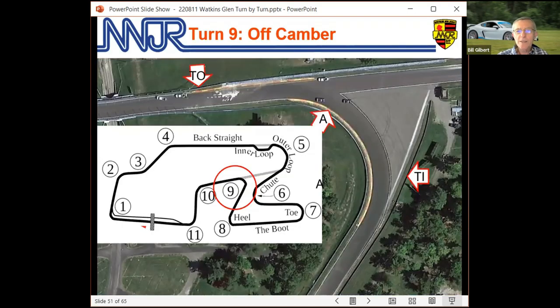Same thing applies even more so to the off camber, which is the mirror image to the left of the previous corner. The difference is there's a hill here, and then the track flattens out. You can see where the corner reconnects with the straight section that the NASCAR guys use. And that's why it's called the off camber, because this section in here is flat. It's not really off camber. It's just flat. It just feels off camber.